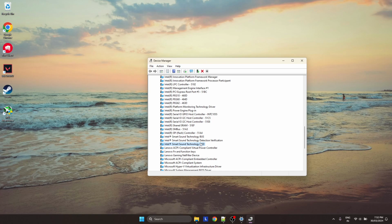So you can just check it out if you're facing a similar thing. Roll back the drivers for these Intel Smart Sound Technology devices and see if it's fixed for you.